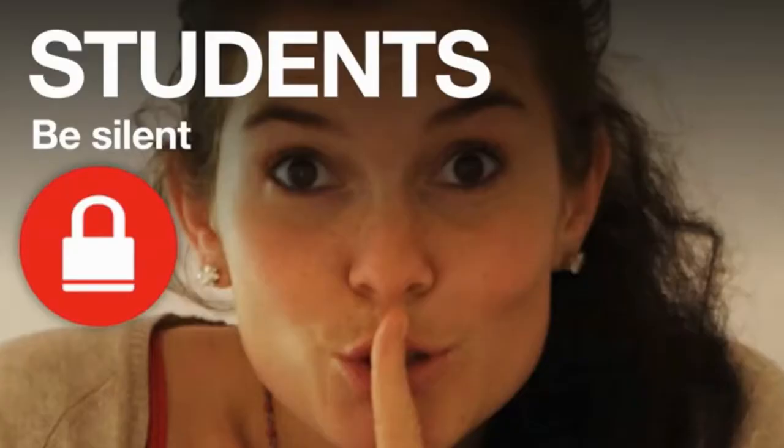Do not open the door for anybody. Your principal, vice principal, or police officer are the only ones allowed to unlock the door to your classroom. Your teacher will stay with you during the lockdown and go with you if you need to move to a different place or outside the school. Help your teacher out by staying quiet and calm.